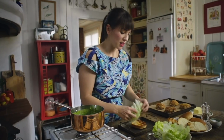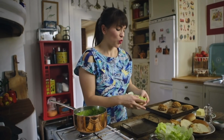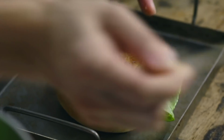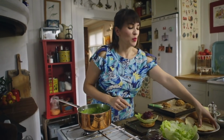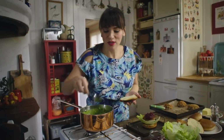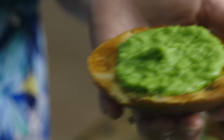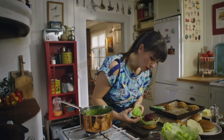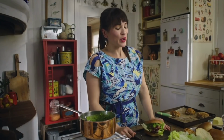I'm using iceberg lettuce, a bit retro, but it's crisp. You don't want fancy rocket, it doesn't work for this. Some lingonberry jam. If you can't get hold of lingonberry jam, you can use cranberry or red currant jam. It's definitely not going to be easy to eat. It's a big mouthful, but tasty. Look at that colour. And then pop that on top. My Wallenberger burger, a twist on the Swedish classic.